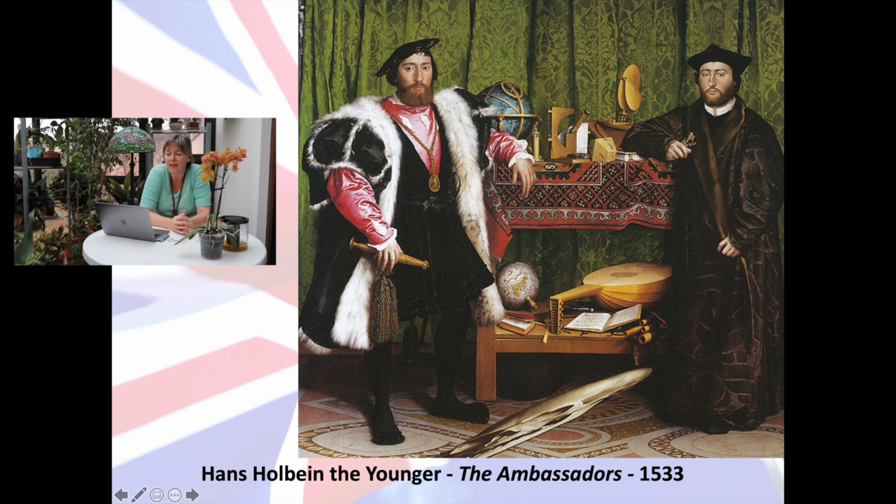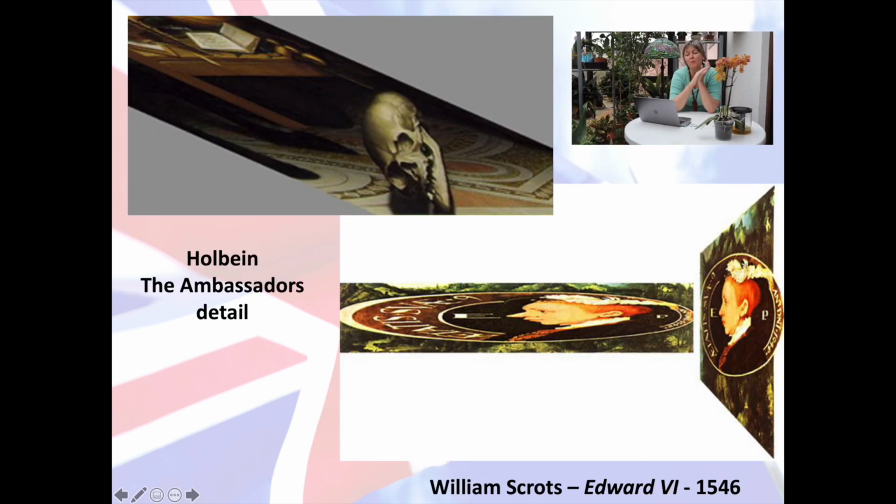And there are two things that are really, really masterful here. The first one is the strange shape on the floor. At first, you do not notice that, or you think it's perhaps part of the floor, or some sort of mistake, or what is it? And only if you look at it from a very sharp angle, from just one particular point, you can see it is a human skull, scaled so that you can only see it from one vantage point. This is called anamorphosis. So a painting that is not to be seen from the front, but from the side.